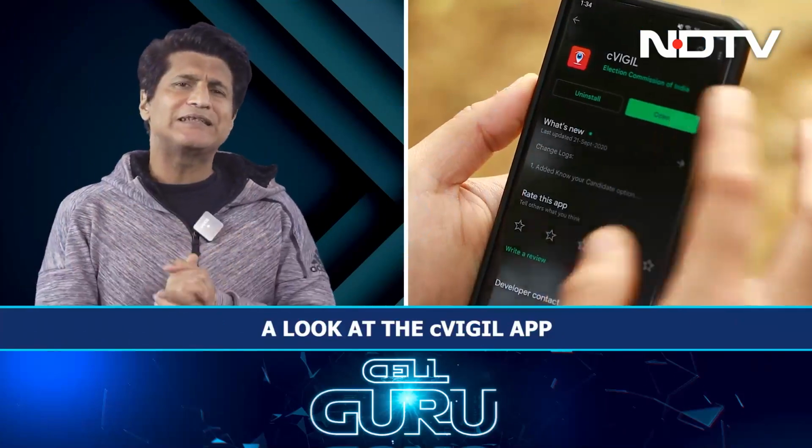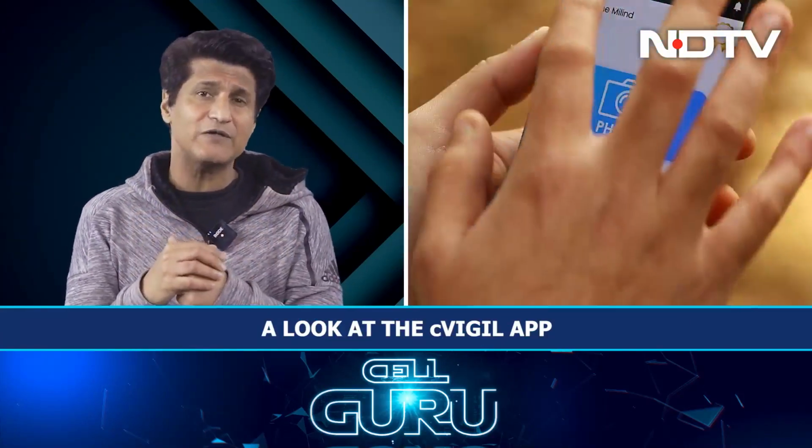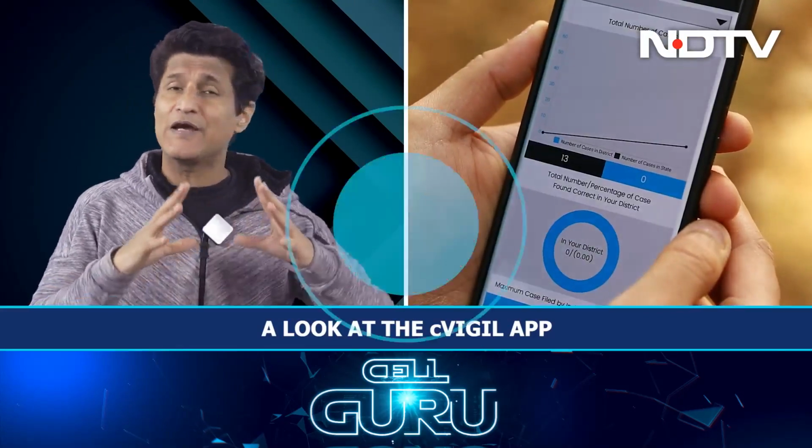And we'll wrap it up with the cVIGIL app. This is a vigilance platform where users can register complaints if anyone is found violating the model code of conduct for elections. So, very interesting app, available for both iOS and Android.